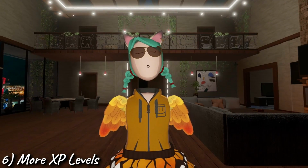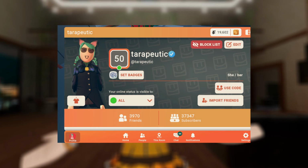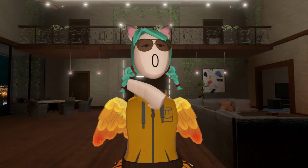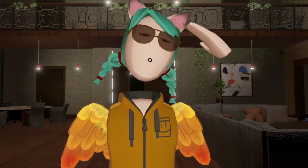Number 6. More XP levels. I've said this one quite a few times before, but when people hit level 50, they don't have much more to grind for in the game. So many people are at level 50 and have been for years. Adding more levels would only benefit people in the long run. I don't think there's any downside, except maybe salty people who thought they were about to get a level 50 box, and now they have to wait till level 99.